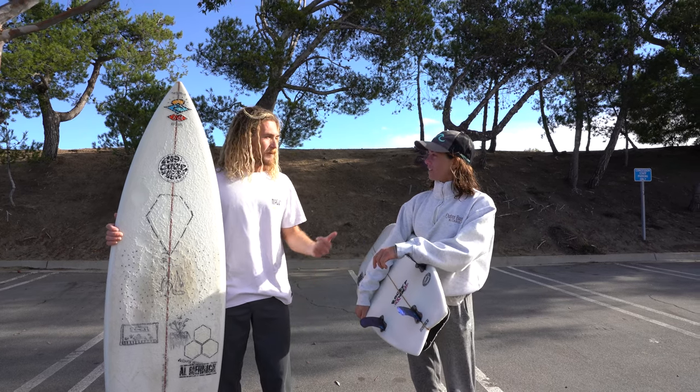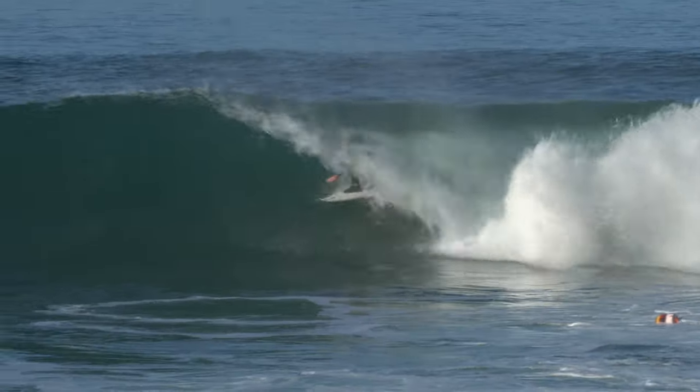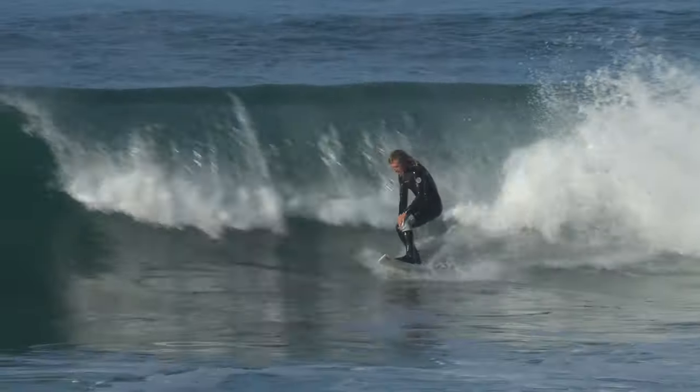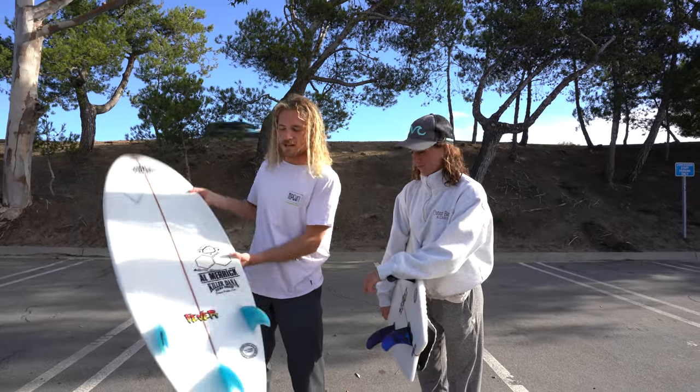I kind of messed my knee up on that one barrel I got today. I came into it all weird and I felt it pop and I had to finish the whole wave with my knee messed up. Yeah. It was like falling over it, but I don't know. The thing holds its line very true and very straight.